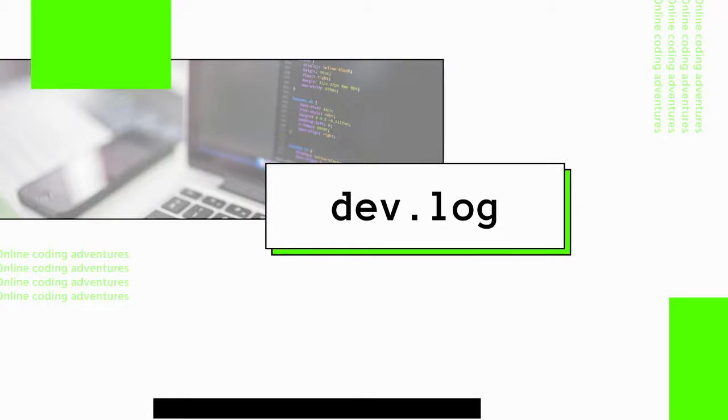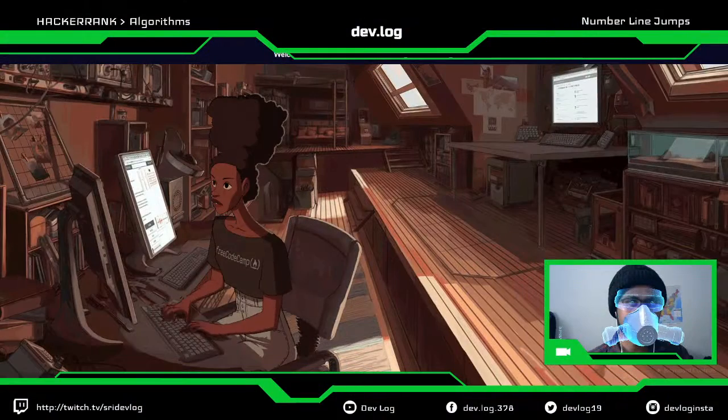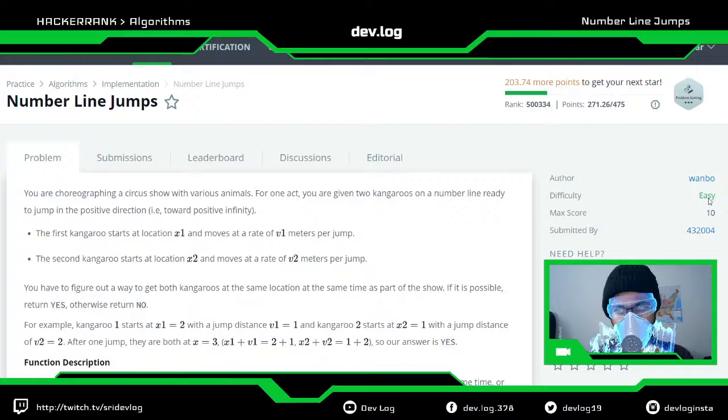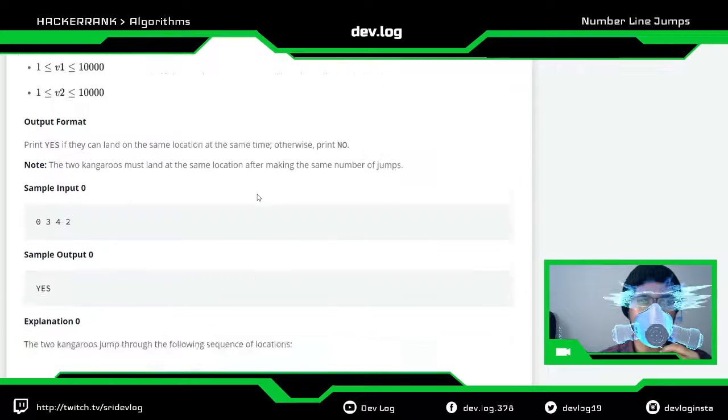This is Shri. Today I'm going to take you through a problem on HackerRank, which is going to be an easy problem. So let's start with the question. The problem name is Number Line Jumps, and it is an easy level problem. It has a very good write-up, which is going to help you understand it very deeply. But I have already gone through the problem, so I'm going to give you a brief.